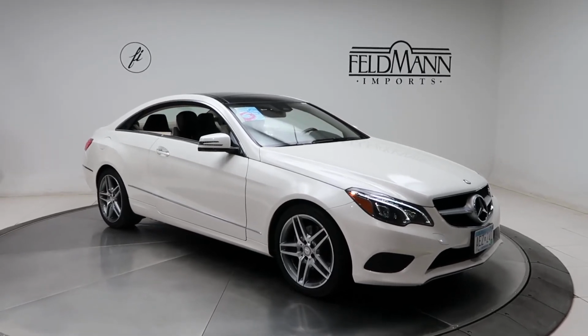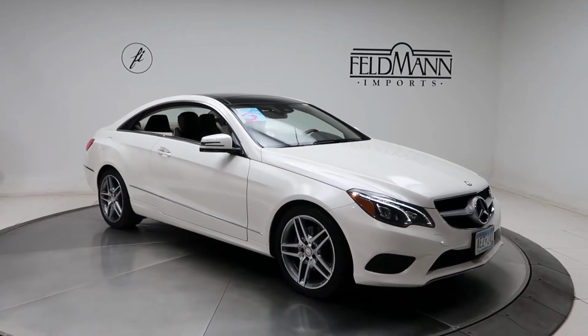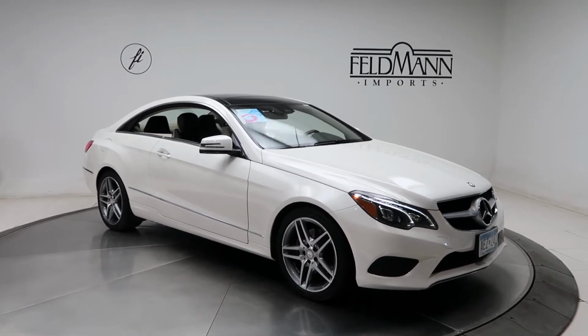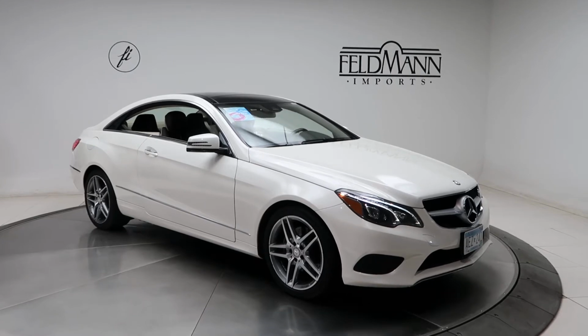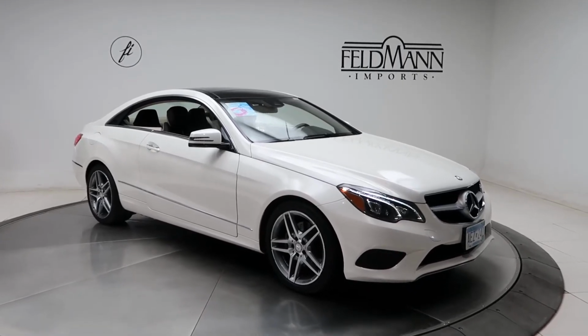Today we're taking a look at a 2014 E350 Coupe 4MATIC. This one's a diamond white. Underneath the hood is a 3.5 V6 pushing out 302 horsepower and 273 pounds of torque. This one has front and rear LED daytime running lights. Also comes with the lighting package, which is going to give you the adaptive high beam assist, full LED headlamps.